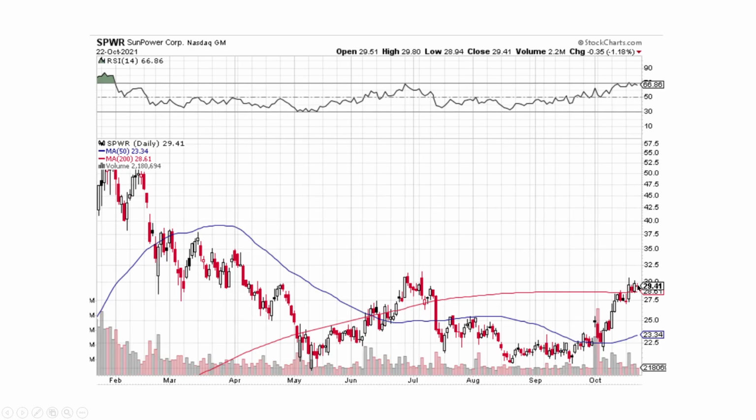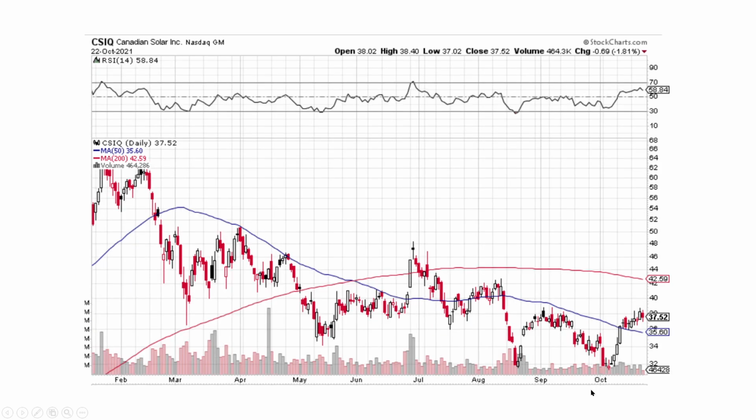SunPower still looks good. Small selling pressure, big buying pressure. I think it's going to resolve upward. We're coming into some resistance in here. Canadian Solar's looking good. I don't see anything too bad with that. Just trying to look across to the left here. Got some resistance all through here.